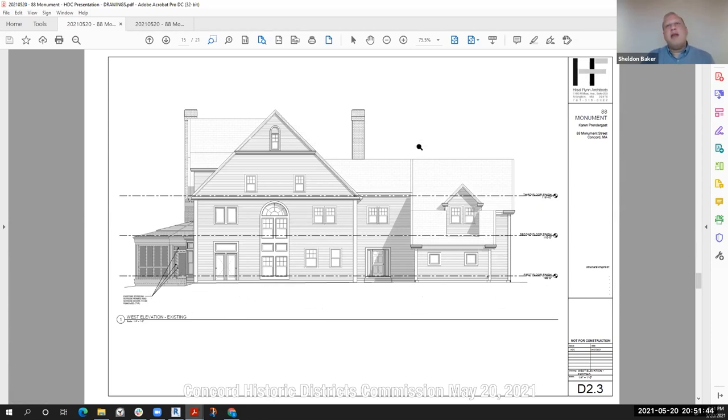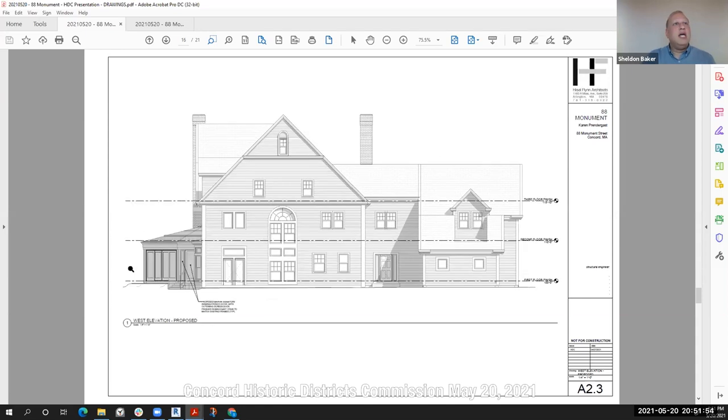The west elevation is minimally impacted, which is the one that you see mostly from the cemetery. And you can see here that the porch is visible and will be converted as discussed.